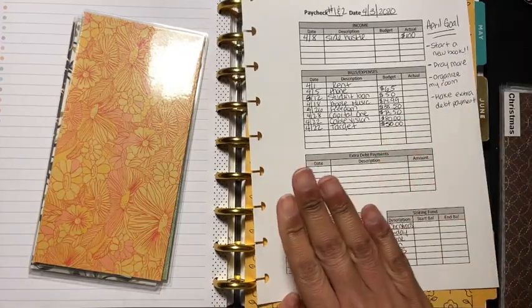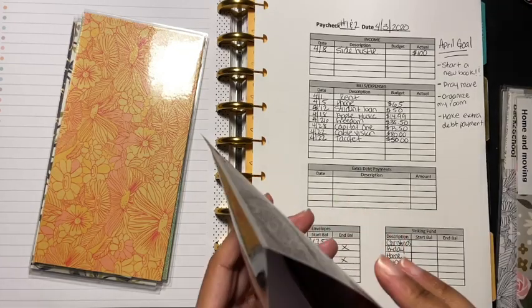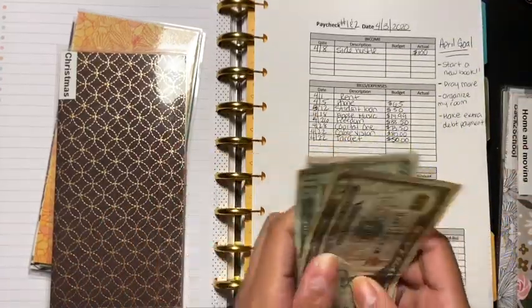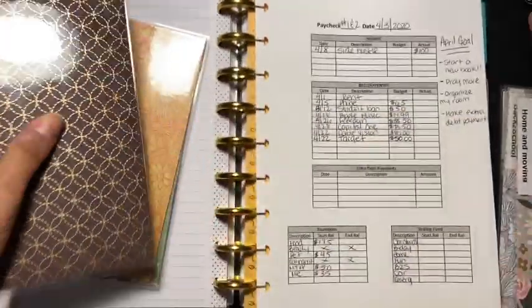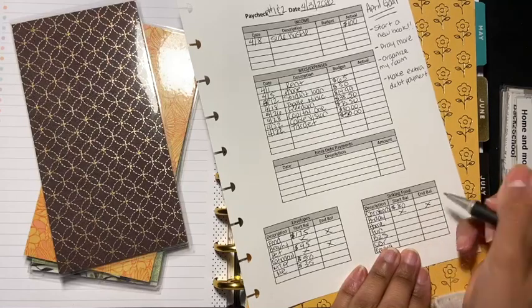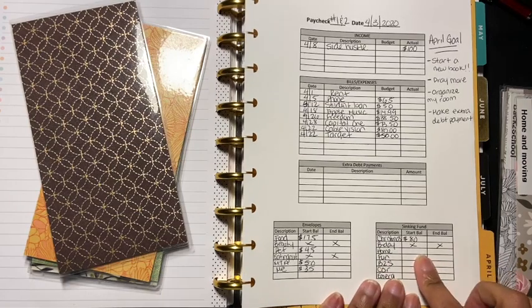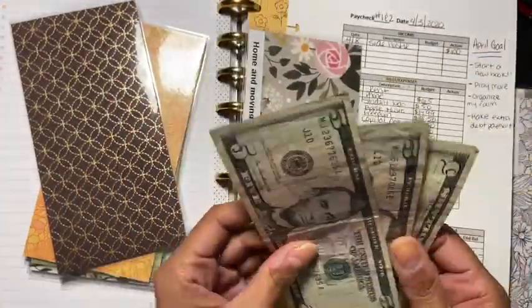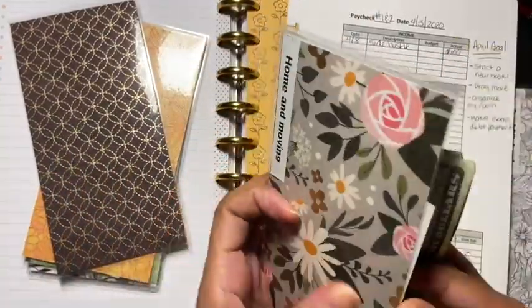And please don't mind my nails. I know I gotta paint them. Christmas is going to get $20. So now Christmas has 50, 60, 70, $80 in Christmas. Birthday is not getting anything. Two paychecks. Okay, so home is going to get $20. Let's see how much home has. 5, 10, 15, 20. So now home has $40 in it.